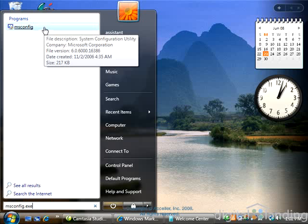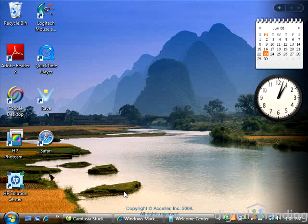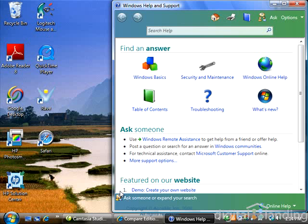And when you can't quite get where you want to go using the search utility, try the expanded and improved Help and Support menu entry at the lower right in the Start menu. It, too, includes a search feature that will help you get to where you want to go, or to do what needs doing with minimal effort.